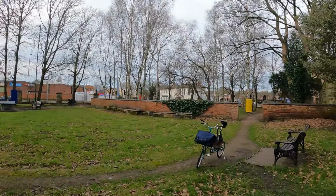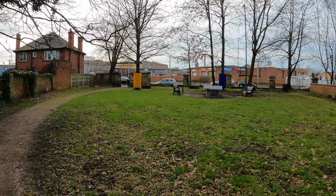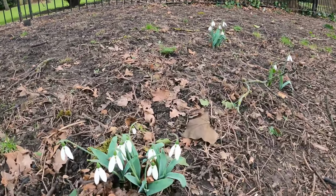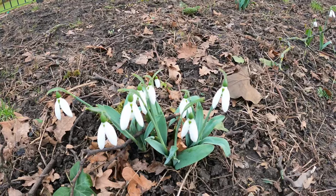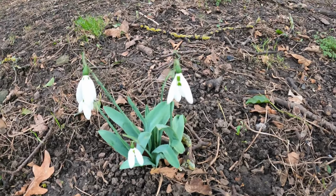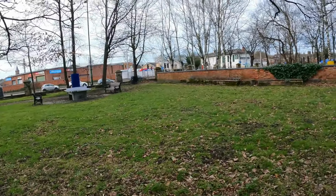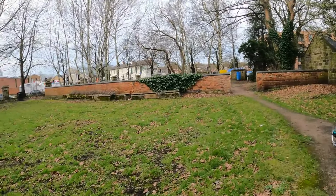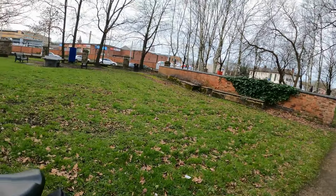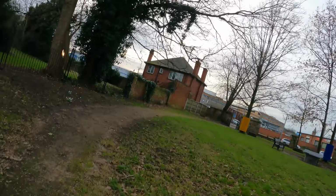The reason I say it's got possibilities, it's got a table tennis table, and we've got snowdrops. Wow, beautiful. Spring is on the way. Beautiful snowdrops. Absolutely amazing. I'll do a lap of the sculpture park. We have one piece of sculpture and we have these little signs that are going to depict the history of Nottingham, which we'll find a link for on Facebook.